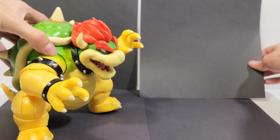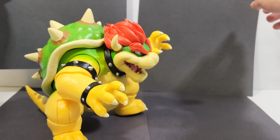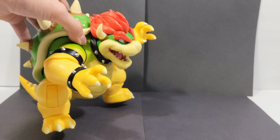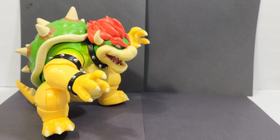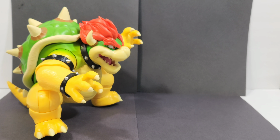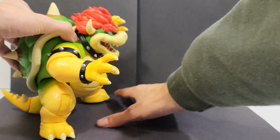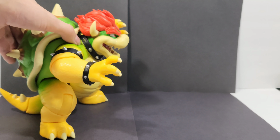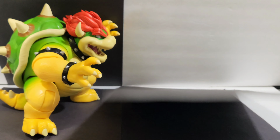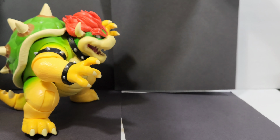So for Bowser, this one is my favorite by far because of the gimmick. As you can already tell, I'm excited to show this in my studio. So, without further ado, let me balance Bowser up because he does not look okay in that position. So let's organize everything. Okay, sorry about that.